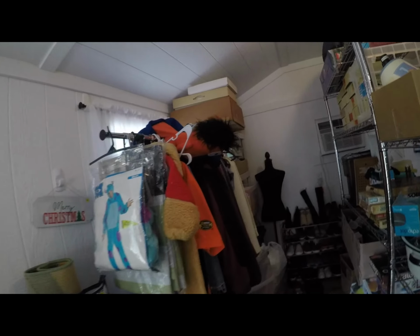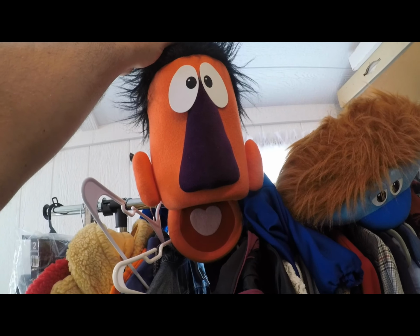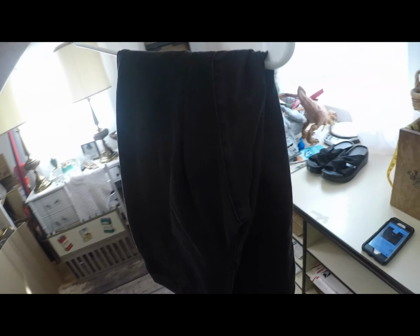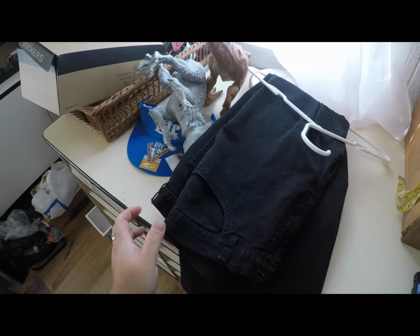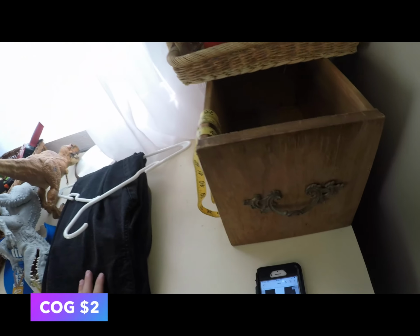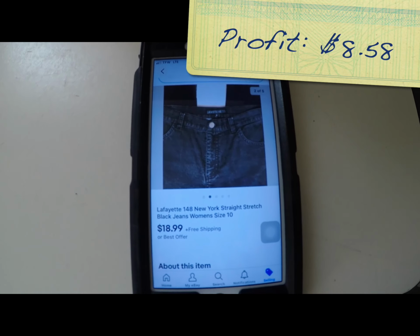Alright, the last item that we sold on eBay is a pair of pants, and they are right over here. Excuse me, guy. These are women's Lafayette 148 pants. Don't know what the cost of goods is on these, but I'll put them in the video right here. And they sold for $18.99 with free shipping on those.